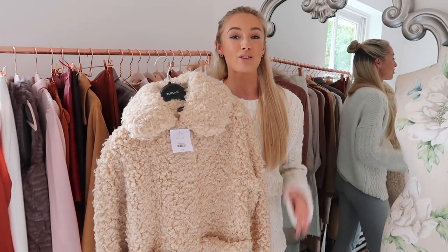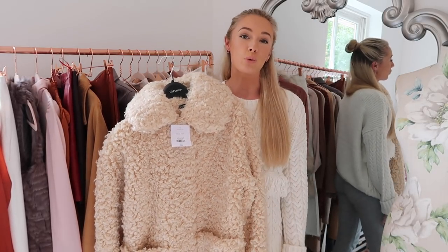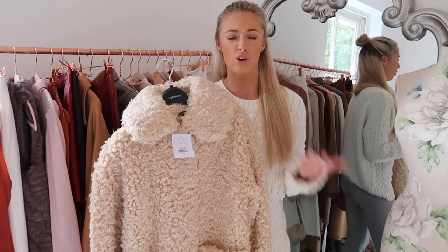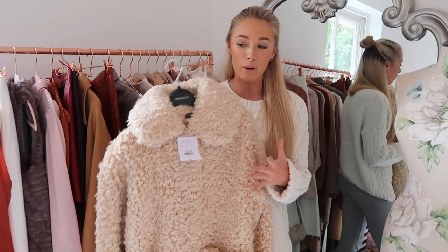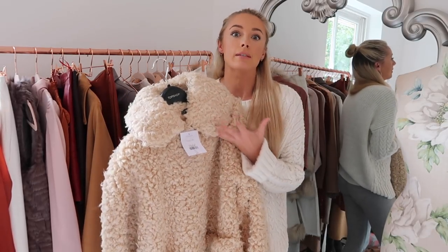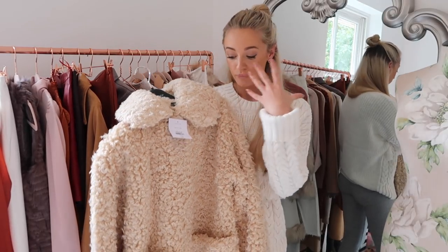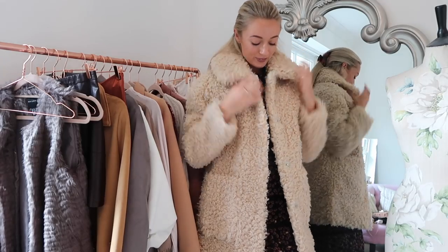But yeah, in that video, I mentioned that cozy teddy bear style coats are going to be a huge trend this autumn. And I have been looking out for one that's firstly not a ridiculous price, i.e. not over £100, because it's probably only going to be this year that they're hugely popular, but also one that I just absolutely love. And I spotted this one on Topshop. They've also got a pink one, but I thought that beige would be a little bit more versatile. This was £89. I think it's just absolutely perfect.